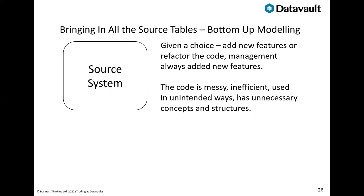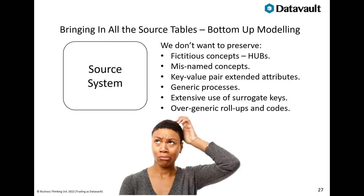Or into even any data solution at all, because we'll be bringing in fictitious concepts, so hubs that make sense in the source system, but not really for reporting purposes. We'll have misnamed concepts. We may see key value pair extended attributes, generic processes, extensive use of surrogate keys everywhere, and over generic roll-ups and codes in place. Not helpful when it comes to your analytics platform. So if we bring them in raw into our data vault, we're kind of saying to our developers, we're not solving this problem for you. We're going to pass this through to our reporting layer and let our users sort out this mess rather than trying to clean some of it up in our data model.